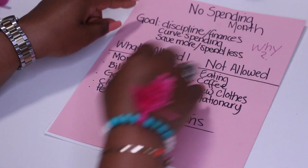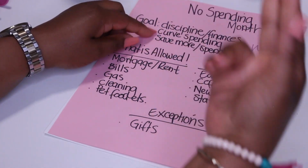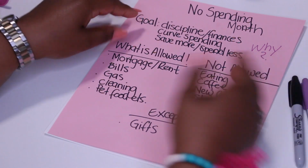Your why, which is your goal. For me, I want to create some financial discipline. I want to curb my spending. I want to save a little bit more, and I want to spend less.